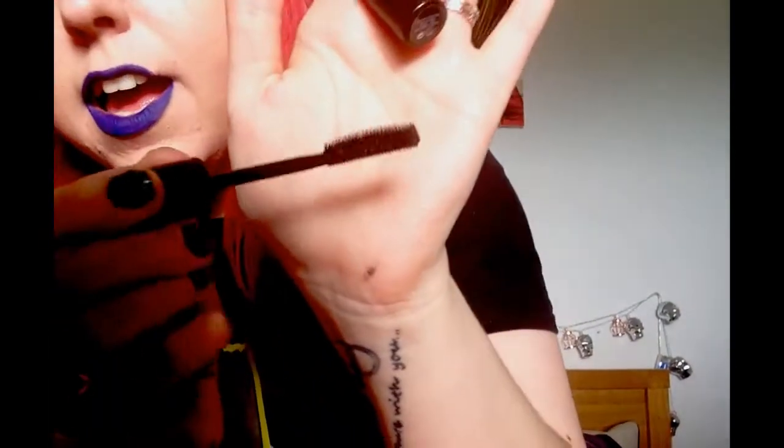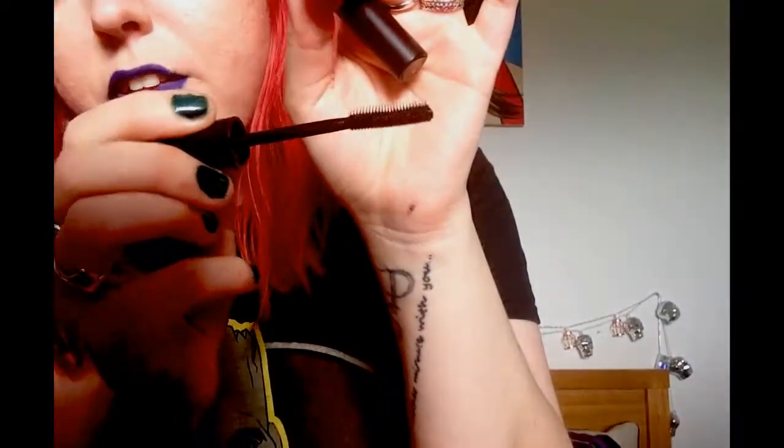Mascaras. So I'm going to get this one out of the way. The Wet n Wild Lash Renegade. But before I found that one, my old favourite was the Sleek Lethal Length Mascara. It's got long bristles at the top and then short bristles at the bottom.